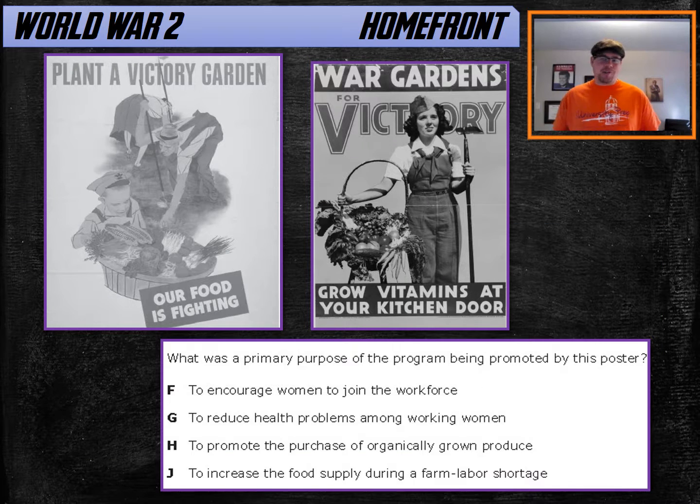Now, rationing also plays a part in victory gardens. Now, you almost always see these with a poster picture. You might be asked about victory gardens, and here are the two poster pictures I've seen. War gardens, victory gardens. I love the tagline, our food is fighting. I would love to hear that in a trailer for a Michael Bay Transformers movie. Optimus Prime versus lettuce. The question is always the same. It's what's the purpose of this program? The purpose of this program is to increase food supply during a farm labor shortage.